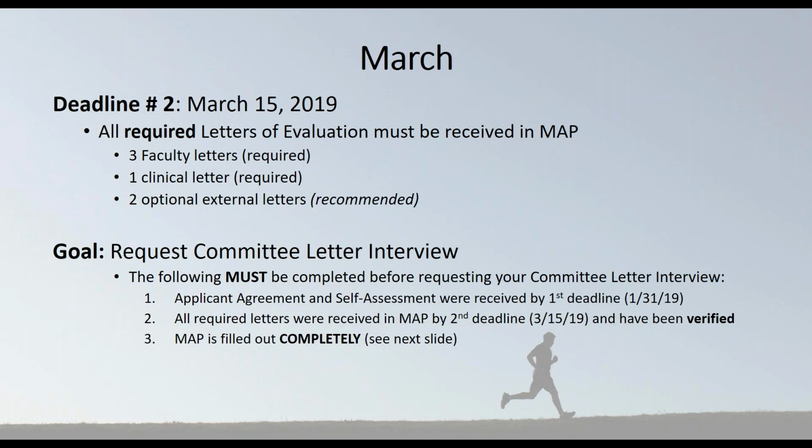So verified means that we've received a letter, but also that a member of the pre-health advising program has verified the letter is accurate. So that the correct letter has been uploaded, for example, for the correct student. Once your letter has been marked verified, and all your required letters have been marked as verified, you'll then have to ensure your MAP is fully completed before requesting your committee letter interview.